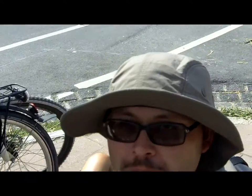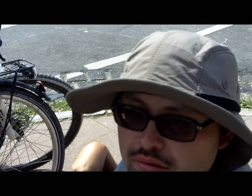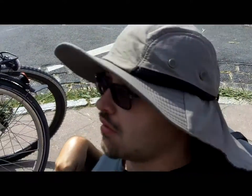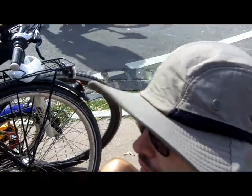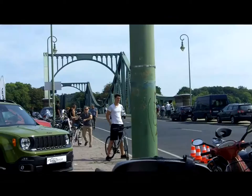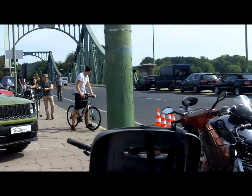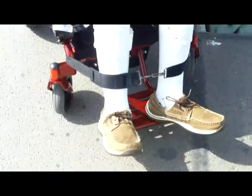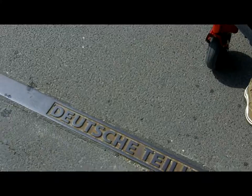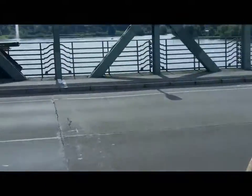Okay, Tim, so this is Glienicke Bridge, which of course you know from the movie, the Bridge of Spies. Yeah. And the side you're standing on was the East German side, where the Russians would come and their spies would walk over there to trade places with the American spies. So let's go walk across the bridge, okay? Alright, this is the line that divided the two countries? Yeah, right here. Here's the border between East Germany and West Berlin. Okay.